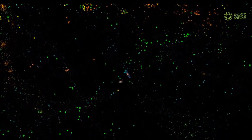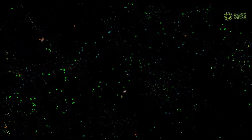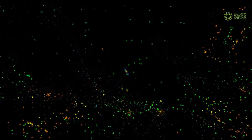It doesn't interact with light or electromagnetic radiation. It does have gravity. It has mass, but we don't know what else it can do. So this stuff combined is called dark matter and dark energy. And it is another one of those mind-boggling mysteries of the universe, which I said is one mind-boggling thing after another.